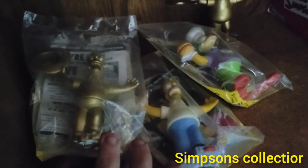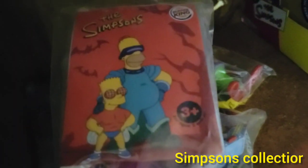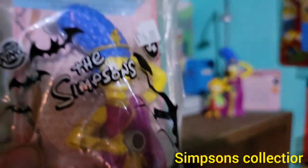Next to that, we have a couple of random figures I just kind of put here for now. I gotta move them around and find a new home for them in my collection. But we have a couple. We got the golden Homer, the regular Homer, a Krusty, and a gun here. Where's the back of that? It's pretty cool. Okay. We got another one of her sealed.